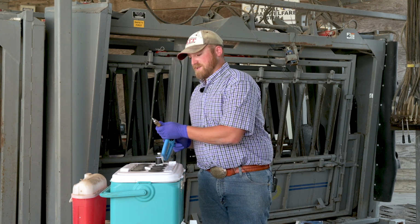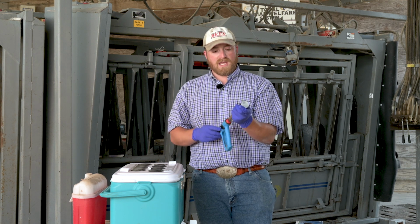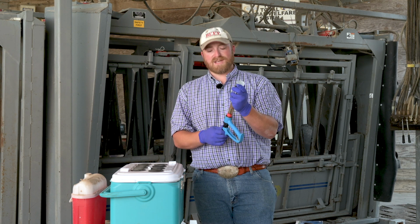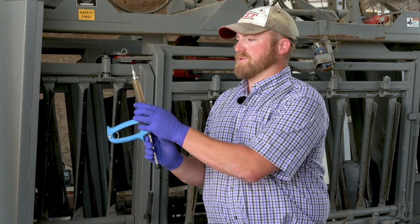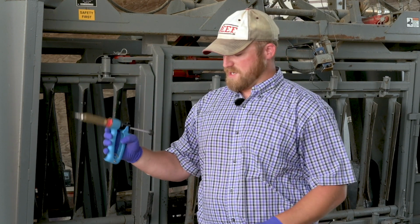Whenever we fill these, keep in mind there may be a little bit of pressure still in the vial, but we will go ahead and fill these syringes and get ready for the vaccination process to begin. Once we have our syringe filled, we want to make sure that there's no air left in the tube and we're ready to go.